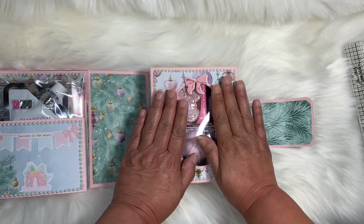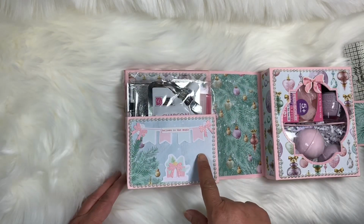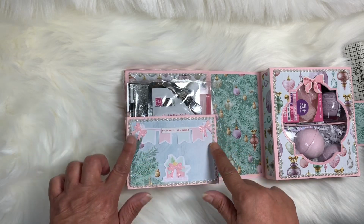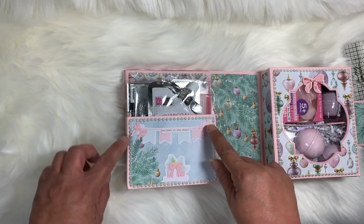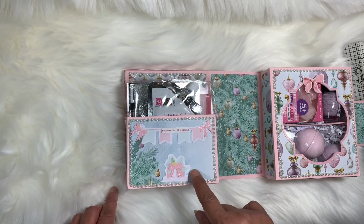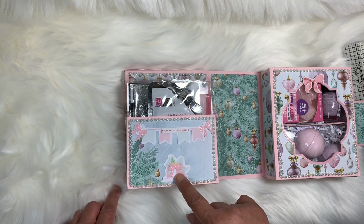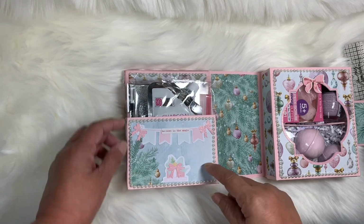So that's the way this side came. And then on this side, look at that. Believe in the magic. It's got this cute little banner. It's got some more trim around the front. It's got these cute little bows. I just love those little bows. And then it's got another little piece right here in the front with another little bow. And I like how the tree is just peeking out here at the corner.